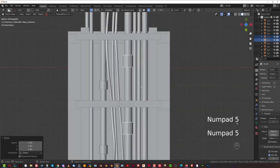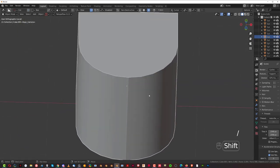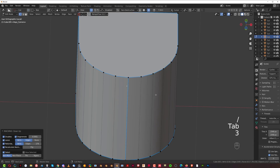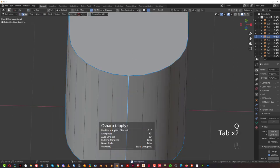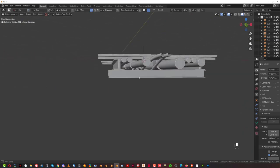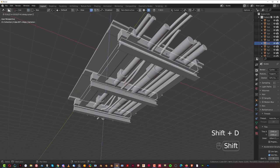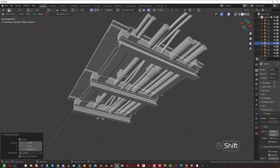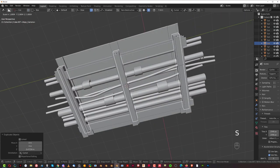And on this side, we have some kind of weird artifact here. Let's just press 3 to clean it. Sharpen. There's a double edge somewhere here. Unmark this. There we go. We could add some more beams across here. So we could grab this one and Shift D, Z and move them up here, like this. So we're gonna get rid of the cutters and move them closer together.